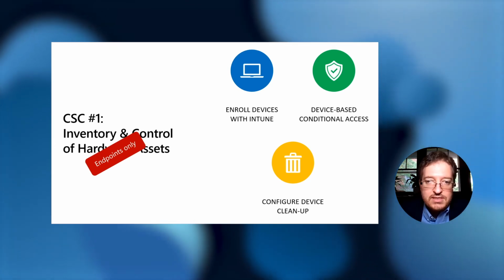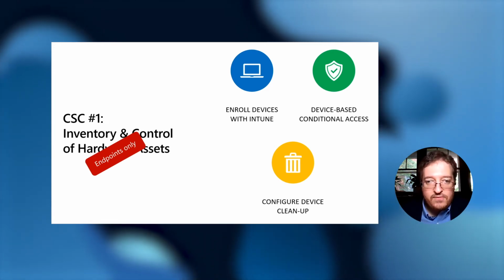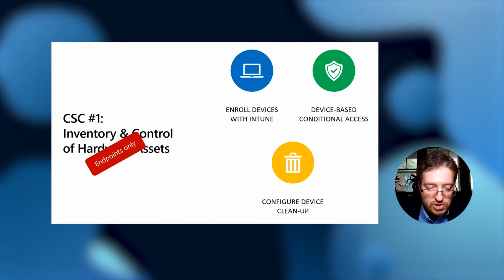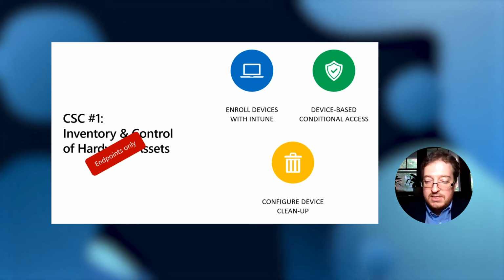But you still have to come up with a way of solving the same control for your network devices as well on your local area network. Your switches, your routers, your firewalls, your wireless access points. So that's an important thing to have an inventory of as well. But as far as endpoints are concerned, which is usually the first place where a breach incident starts unfolding, the endpoints are highly important. And this is a really good place to start.